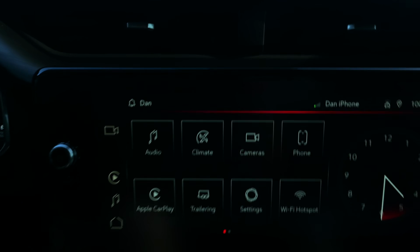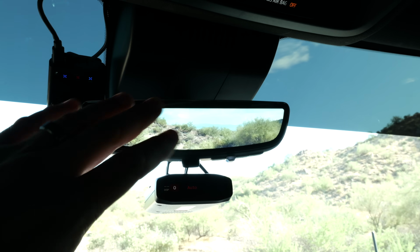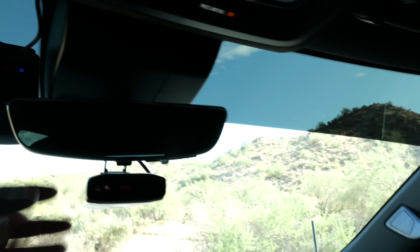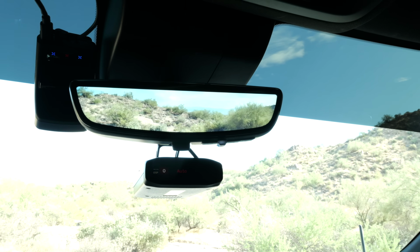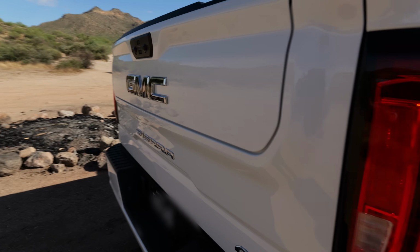The cameras are next level. The digital rear view mirror, love it. I will never own another vehicle, as long as I can control it, that doesn't have the digital mirror. You can switch to the regular mirror and kind of go back and forth. But in terms of a truck, I think the digital mirror is totally awesome. And ultimately, you get this fantastic view of the entire surrounding of the vehicle.